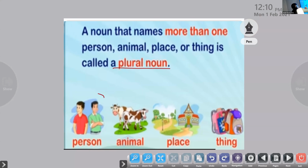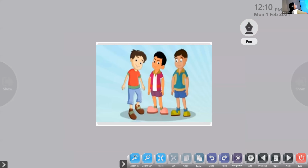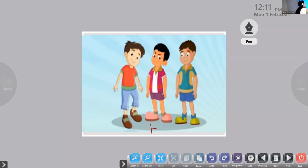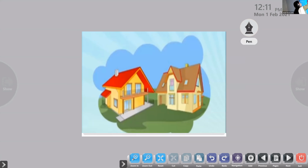So, for example, you can see here more than one person, more than one place, more than one animal, and more than one thing is called a plural noun. Is that clear to all of you? Now, for example, if it's more than one boy, what do we call them? It's plural. So we have to add 's' to it. Boys. What is this? More than one flower. So it is flowers. What is this? More than one house. So it is houses. So I hope the singular and plural is very clear to you. One means singular, more than one means plural. Clear? Now we are moving on to the rules. There are certain rules to be followed.